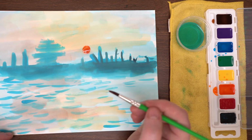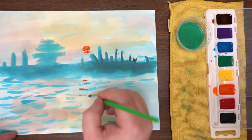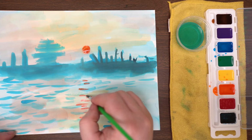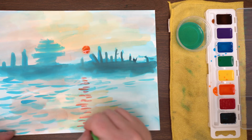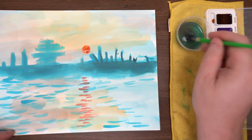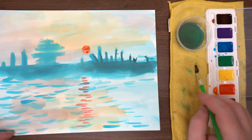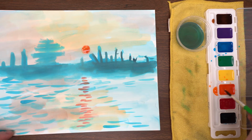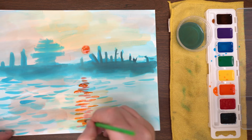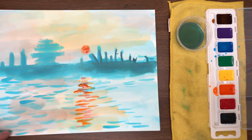While my brush still has that color in it, I'm going to come straight down from the sun and make these strokes that are the reflection of that sunlight. And I want some of that to be even brighter too, so I'm going to wash my brush, dry my brush, and use some of this orange that's already here. It's already wet from when we warmed up the sky. Use some of that. This gets the reflection of the sun on the ocean there.